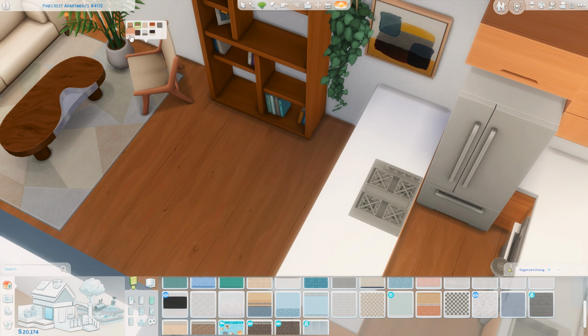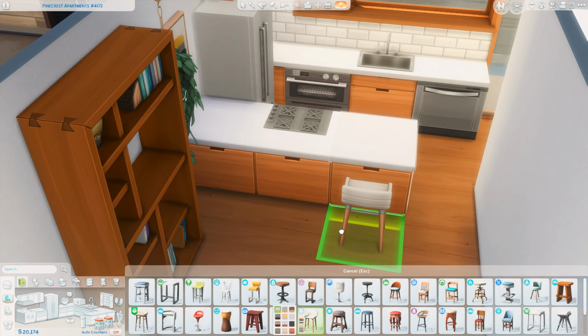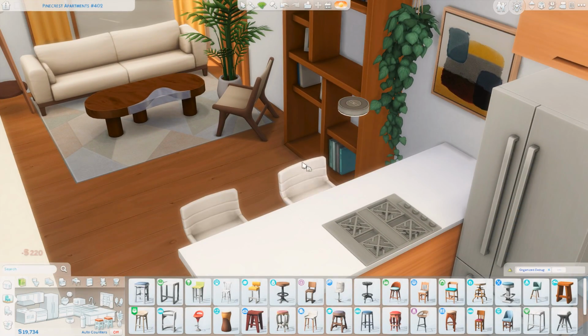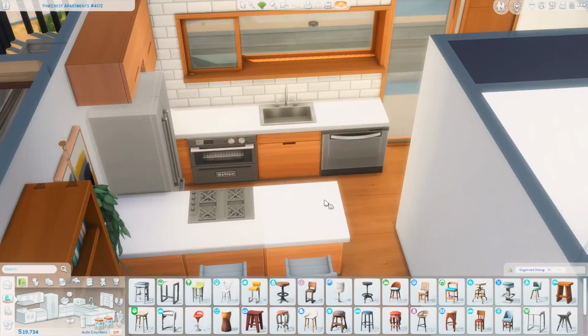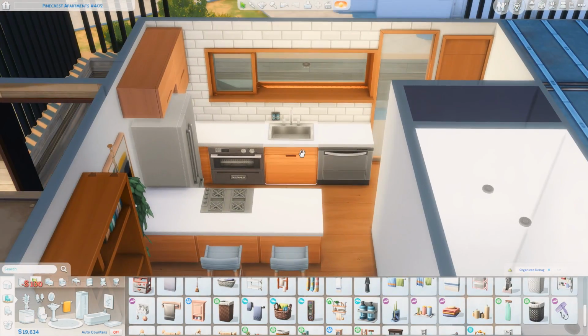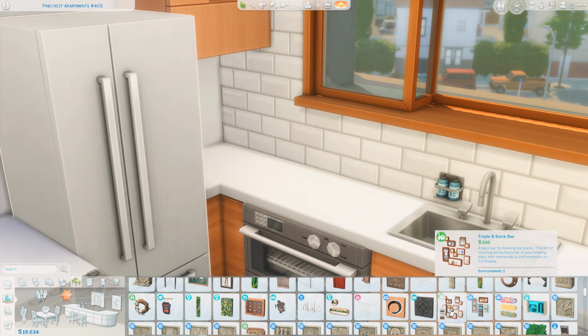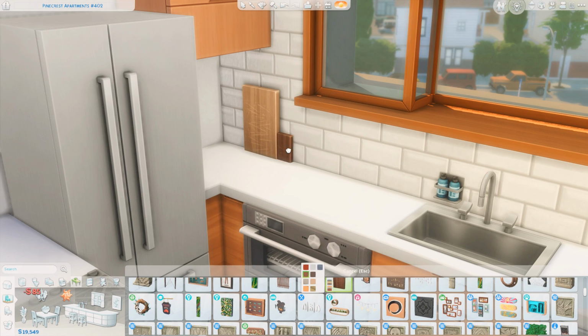So yeah, doing that. And then we're getting some stools at the island counter. I opted to have the island instead of a table. It felt like it would be too busy if I had both in this space. You definitely could, but since I was trying to keep this pretty simple, I decided not to. But I did still include my cutting boards in the kitchen because I feel like those can work with any design style. So just putting those over there.